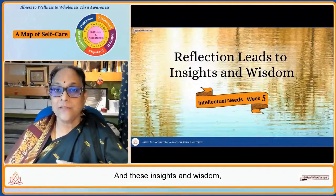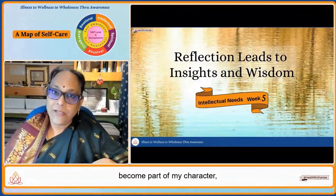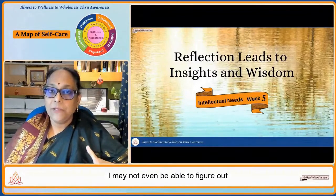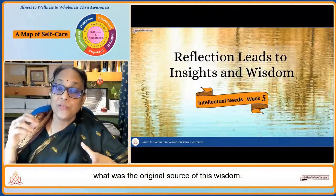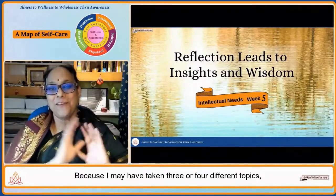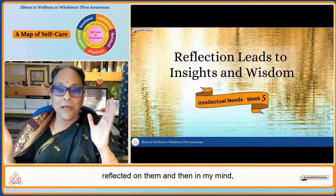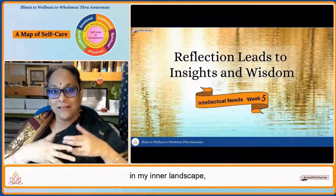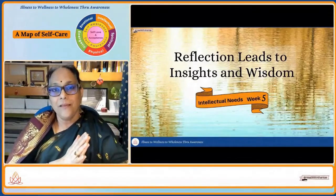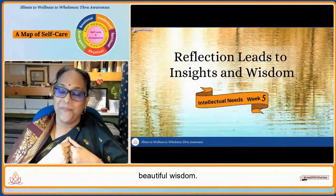And these insights and wisdom become part of my nature, become part of my character in such a way that sometimes I may not even be able to figure out what was the original source of this wisdom, because I may have taken three or four different topics or areas of knowledge, reflected on them, and then in my inner landscape, the three or four of them combined together, and out came this beautiful insight, beautiful wisdom.